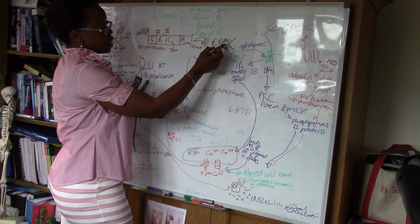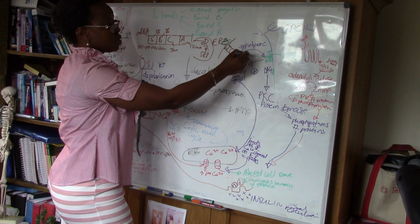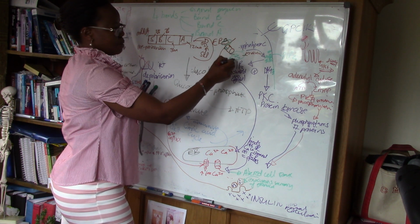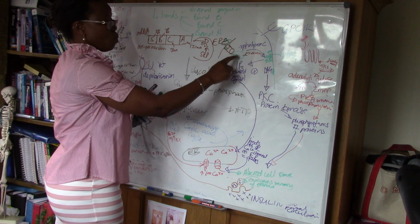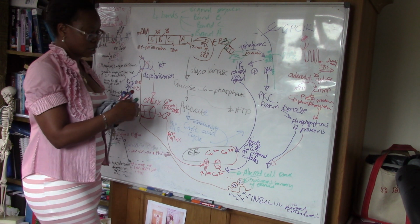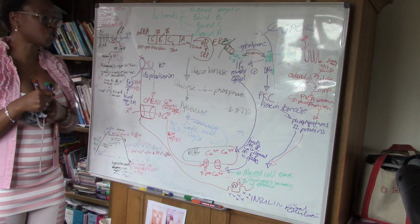And once the signal sequence is cleaved, it remains bound to the membrane. What then emerges is pro-insulin. And pro-insulin has 3 peptides, the C peptide, the B peptide, and the A peptide. And when it becomes packaged into vesicles, an enzyme will cleave there and there to result in a mature insulin.